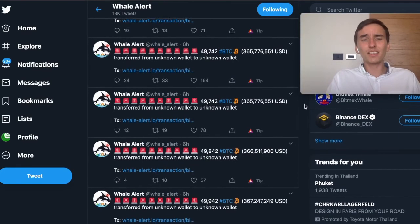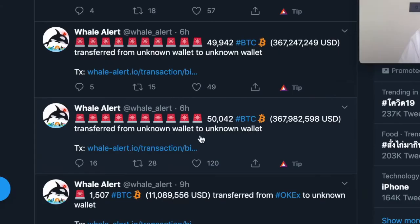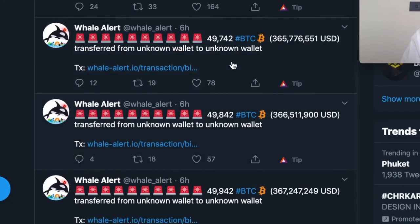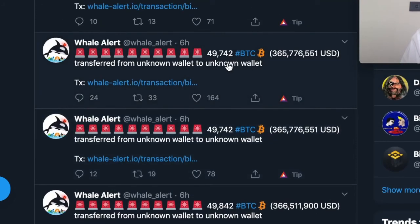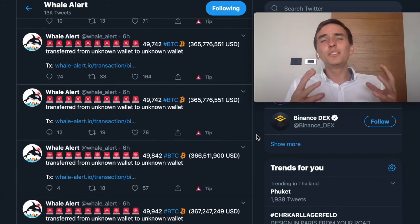And next up, look at these whale alerts. Someone is sending a lot of Bitcoin. Here you can see, first 6 hours ago, someone sent 50,000 Bitcoin worth $367 million. And then just a little bit later, they sent another 50,000 Bitcoin, and then another 50,000 Bitcoin, and then one more batch. And the crazy part is that the fees for these transactions are ridiculously low.